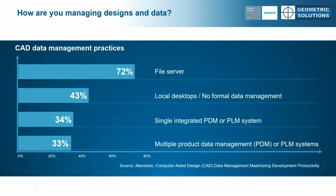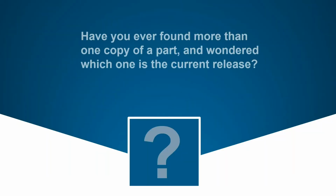If you're like many companies, you'll be using file servers and local desktop drives to manage CAD data. These files are likely in their native CAD tool format, which is not easily accessible to anybody but the designer using the CAD tool. About the same number of companies have either one or multiple PDM systems. Multiple systems are one of the roadblocks to managing better data. It's time to consider what it would take to get a single integrated PDM or PLM system.